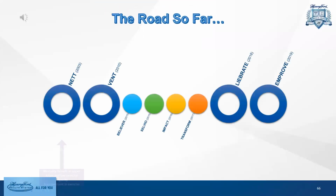So the road so far. Basically, the first trial was NETT. It kind of taught us a lot. Mortality benefits in those with upper lobe disease and low exercise capacity. Improvement in exercise and quality of life.